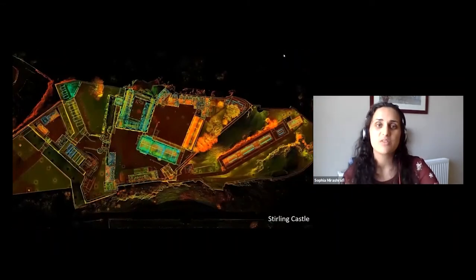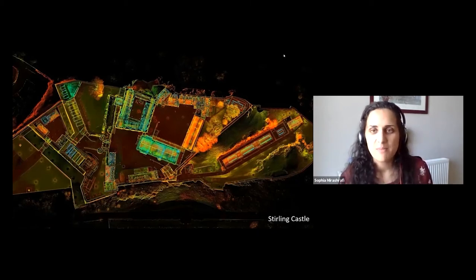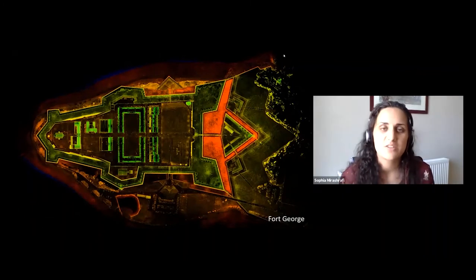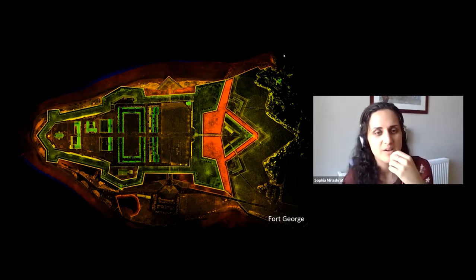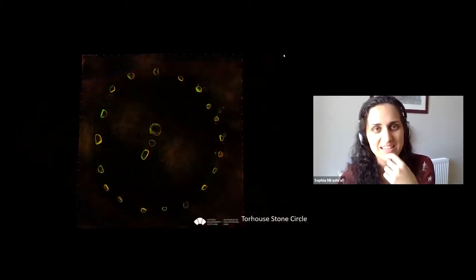What this gives us are these huge data sets. This is called a point cloud of Stirling Castle, both exterior and interior. And they're incredible snapshots in time for how these sites looked, up to millimeter accuracy at the time of scanning. And these are incredible resources, but they're very difficult to wield.